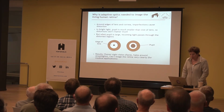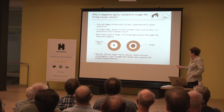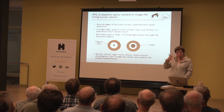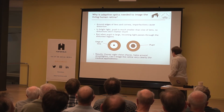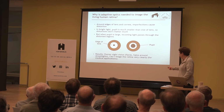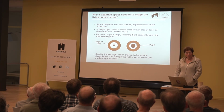The secrets are partly revealed using adaptive optics to image the living human retina. So why do you even need adaptive optics to image the retina? It turns out that your lens and your cornea are attached to the rest of your eyeball imperfectly. And of course, it's transparent, you can look out, but it's not optically perfect. So in bright light, your pupil is very small, that's where the light goes into your eye. And you can't even see the imperfections because the pupil is smaller than where they are.